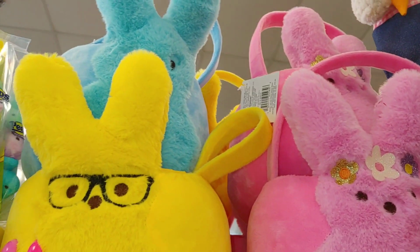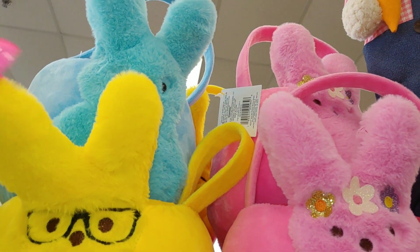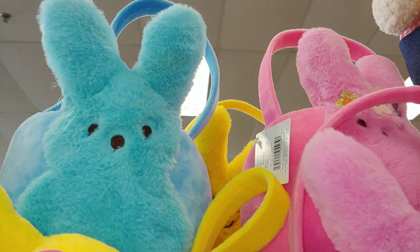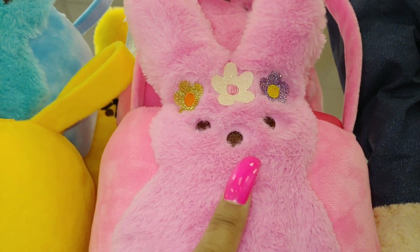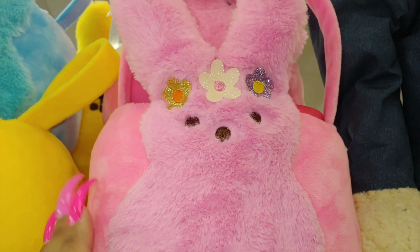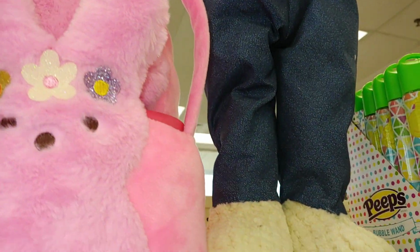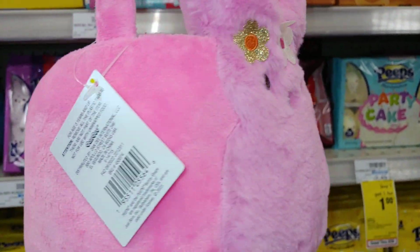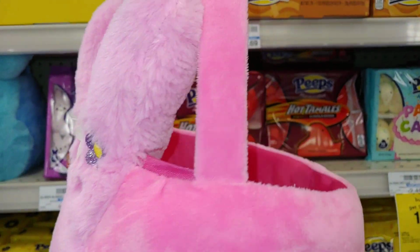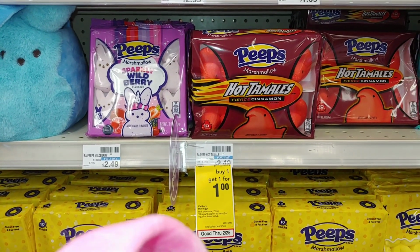I've shared these in my first CVS walkthrough that I did, a little mini one, it was like a few months ago or something like that. I shared these little baskets, but just in case you missed it, they have this cotton candy blue one, the banana cream with the glasses, and then they have this one with the flowers that match the Peeps, that comes with Peeps marshmallows from Target, the little mini Peeps plushie. And let me get her out here so you can see the size. She has cute little dainty flowers. She's in a bubblegum pink color. So, so cute. There's her little signature there.